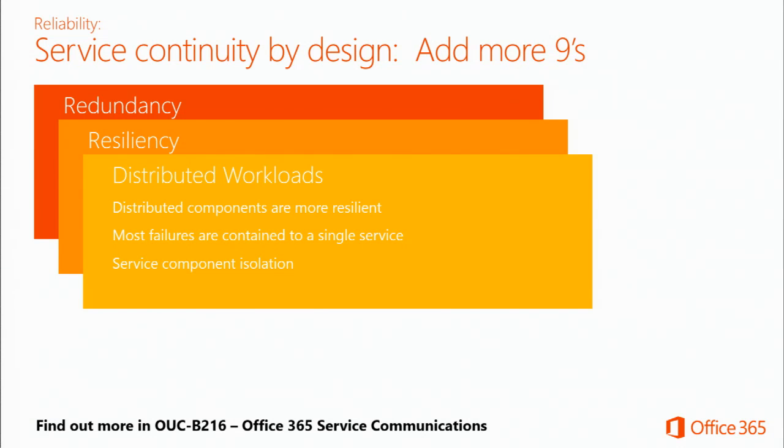It's also about distributing the workloads. All of these workload components are resilient. This is a federated set of services. We're trying not to have failures that can affect, for instance, Exchange and SharePoint at the same time, that sort of thing. We want to isolate as much as possible these different services so they can continue to operate at a very high SLA.